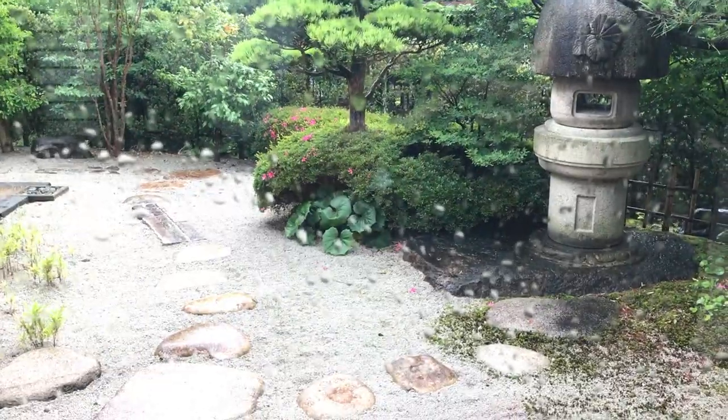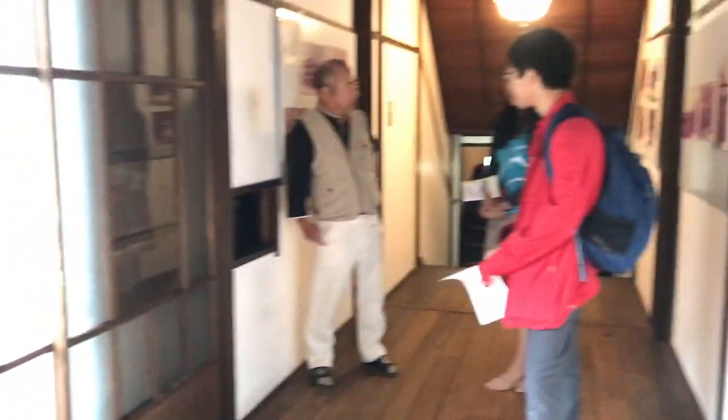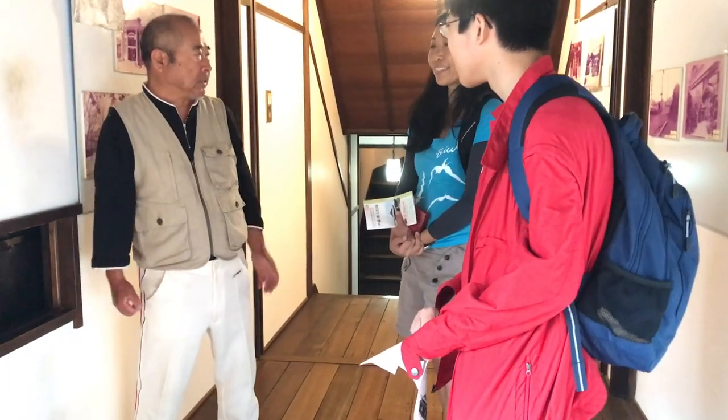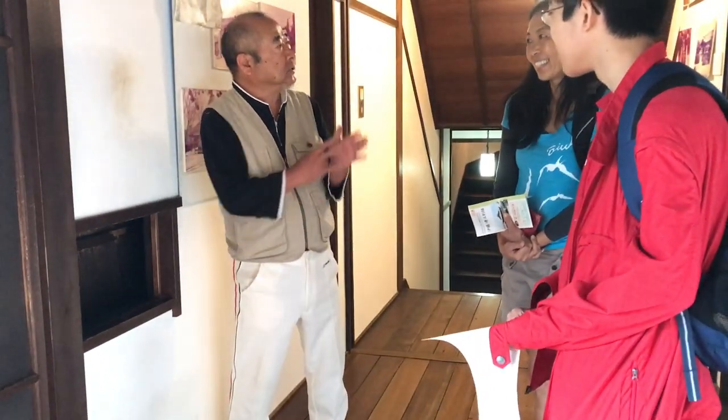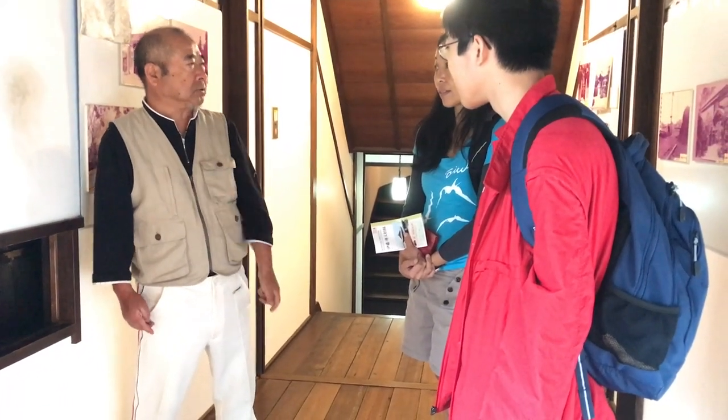Here's a cool structure given to the emperor when the house was built in Tokyo, so they moved it in Hagi. And this man right here is gonna tell us a little bit about the history behind the house and how it was formed. Basically, he will act as a tour guide for the historical attraction.